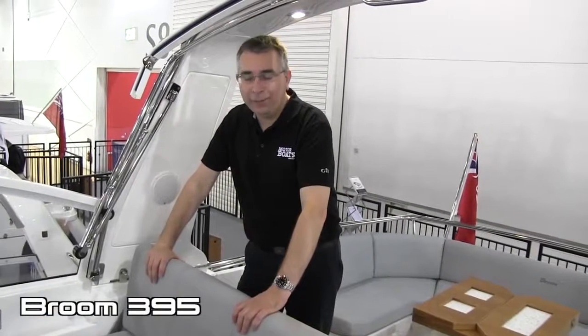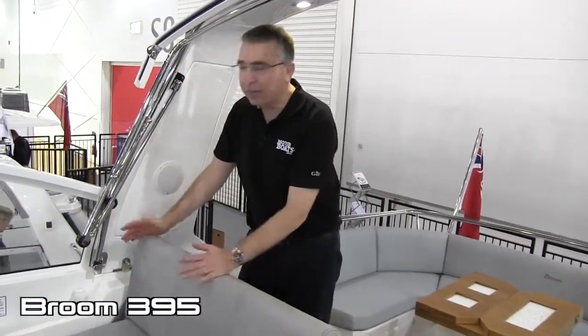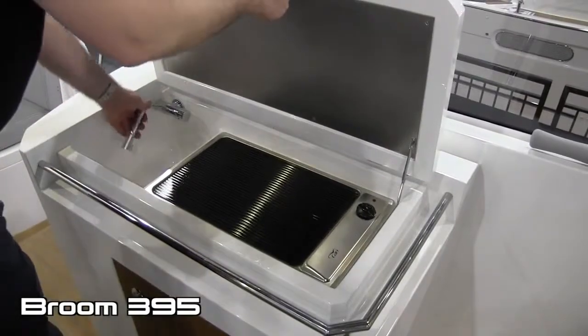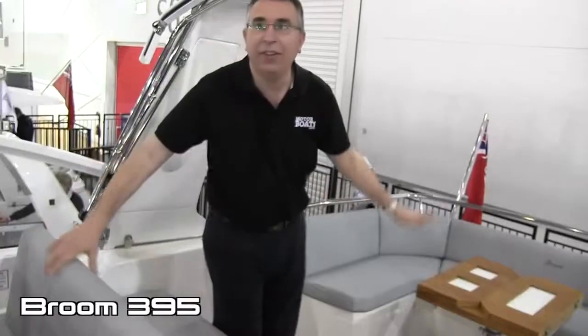Up here in the cockpit, rather than having two individual seats, what they've done is put this bench seat here and moved it over to the starboard side. And what that's done is it's given more room on this side of the cockpit to enable them to put a small wet bar in as well. The other feature this has got is a backrest that flips over, so that you can have this as additional seating when you're at rest.